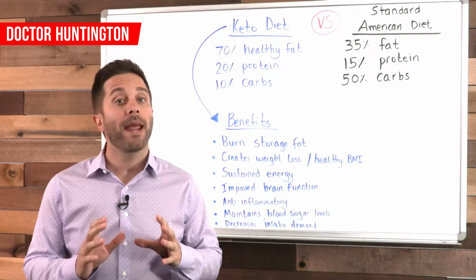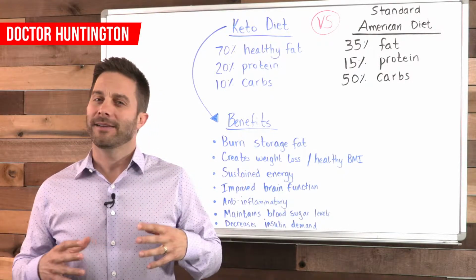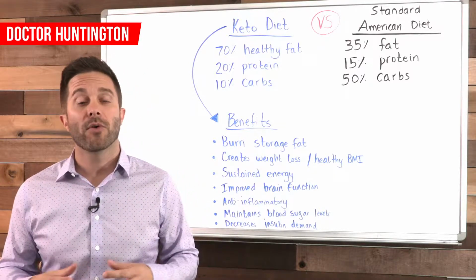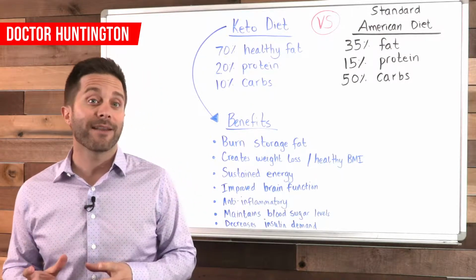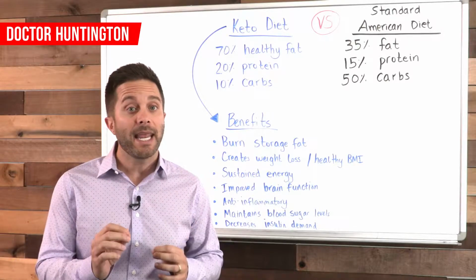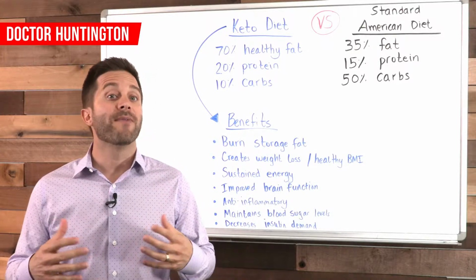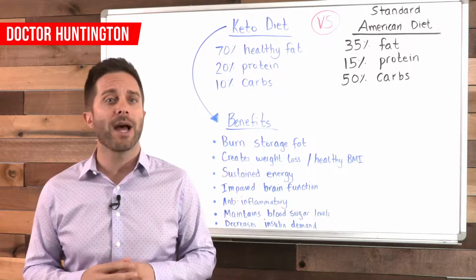All right, if you compare that ratio for ketosis to the typical American diet, it looks pretty different, right? So most Americans eat a ratio that looks about like this: 35% fats, 15% protein, and 50% carbs. Not to mention a lot of those fats in the typical diet are harmful fats, not the healthy ones. So as you can see, the key here is a drastic reduction in carbs. So that's going to require eliminating the grains, starchy vegetables such as potato, and eliminating just about every source of sugar that you can identify in your diet.